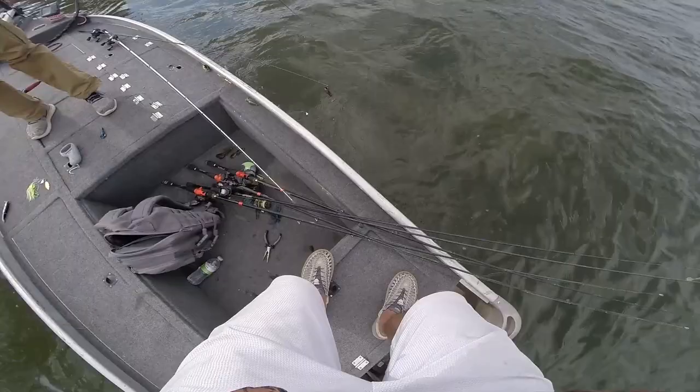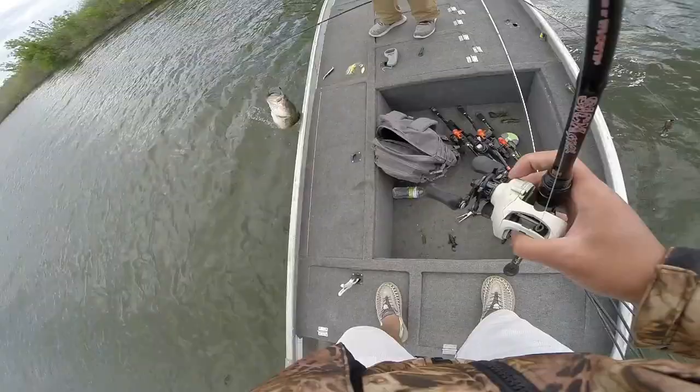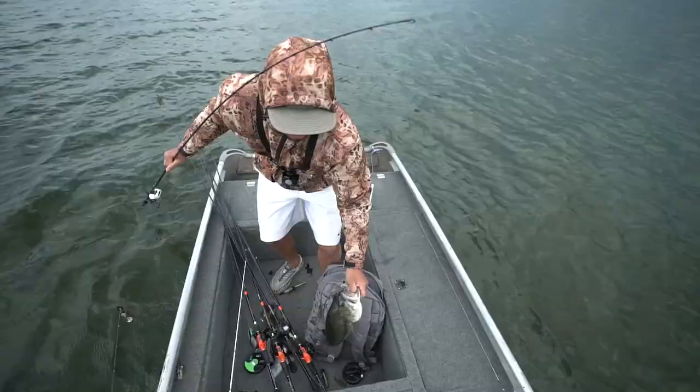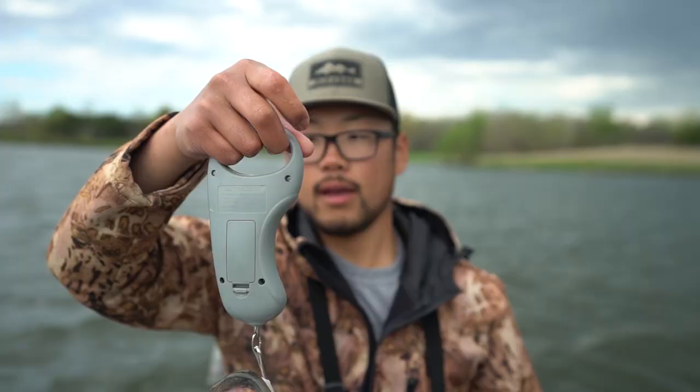Oh golly, don't lose him. I'm not gonna lose him. Oh God, don't get in that motor. You're gonna break your rod. No, bro. Dude, look at that fish. That's a big one. I bet she's five. I think she's in the fives.